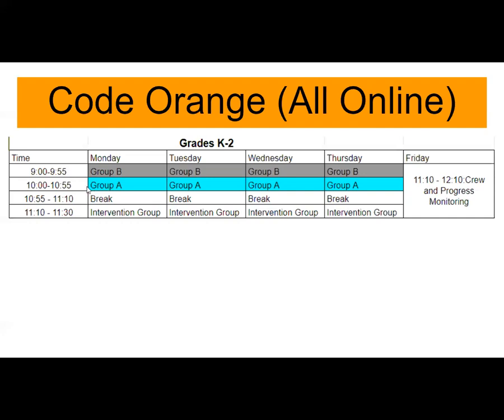If your child is in Group A, they will only log in from 10 o'clock to 11:30. So they will do their first class from 10 to 10:55. They will stay logged into Zoom and they can take a break if they need to, and then return at 11:10 for, again, that specific reading block. That's what the schedule looks like Monday through Thursday. And then on Friday, all students will log in from 11:10 to 12:10, where we will be doing some assessments and also running a crew with our paraprofessionals. They will be doing some different activities and help building that culture and character piece.